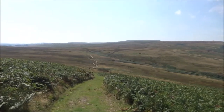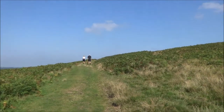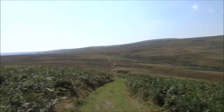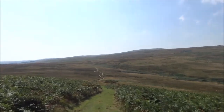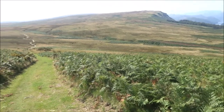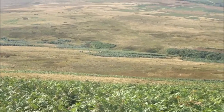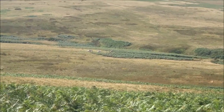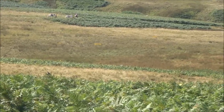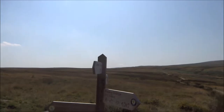The interesting thing about walking in the wilds, you'll turn a corner and suddenly you'll meet walkers, but they're all very friendly. They're all ready with a greeting. And now if I can pick up some horse riders down there. I'm not sure how to focus in on them. The breeze has picked up a bit, so there's going to be an audio problem.